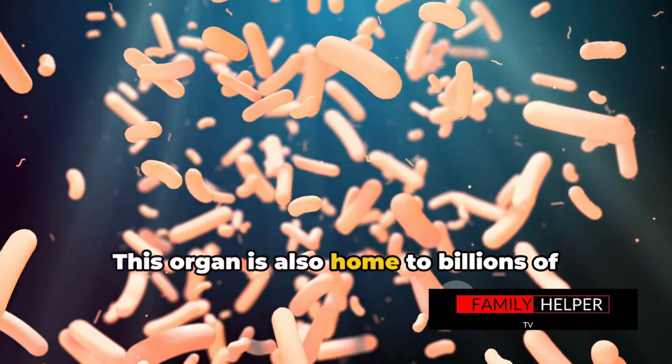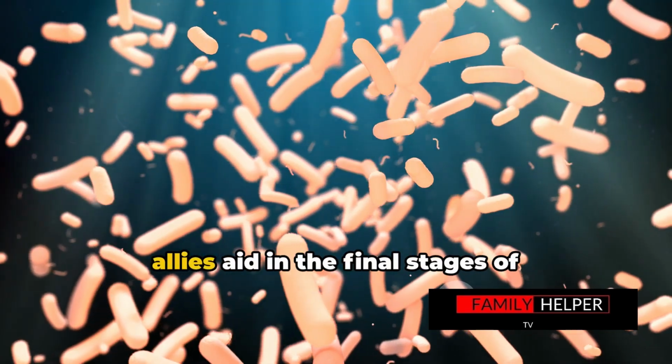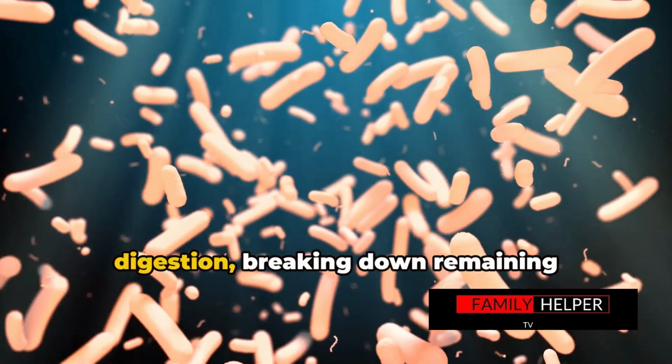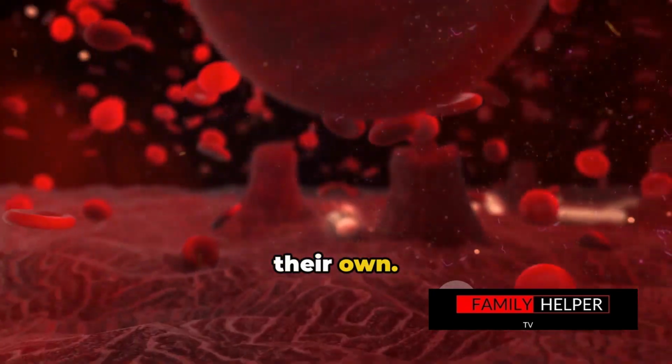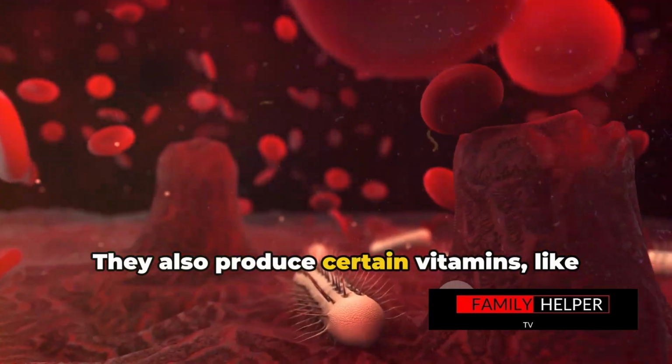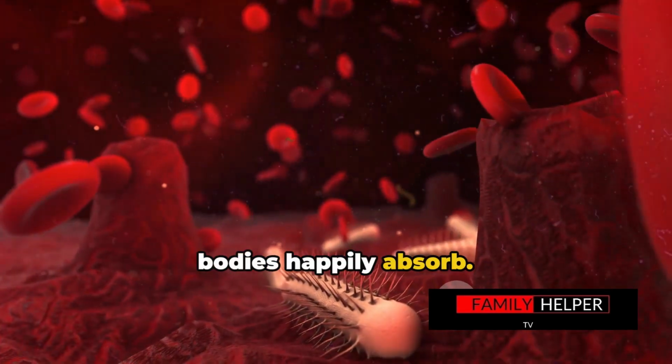This organ is also home to billions of beneficial bacteria. These microscopic allies aid in the final stages of digestion, breaking down remaining nutrients that our bodies can't process on their own. They also produce certain vitamins like vitamin K and some B vitamins, which our bodies happily absorb.